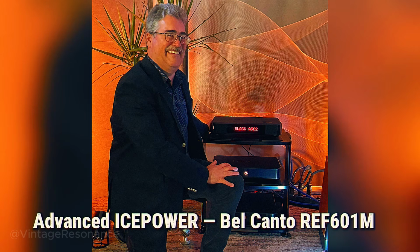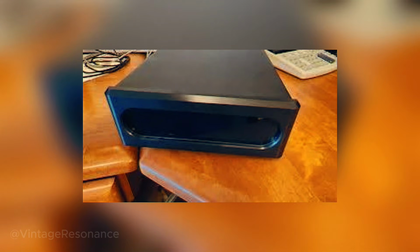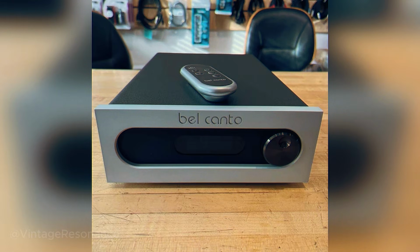How good can this technology actually become if we stop treating it like a budget solution? That philosophy eventually led to products like the Bel Canto e.One Ref 601M. What makes the REF 601M interesting isn't simply the module inside.